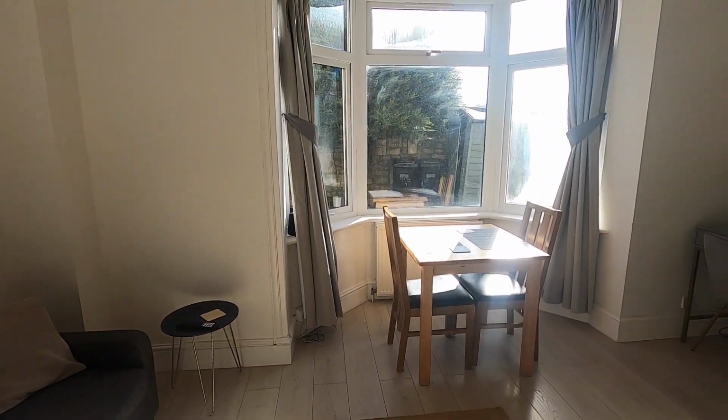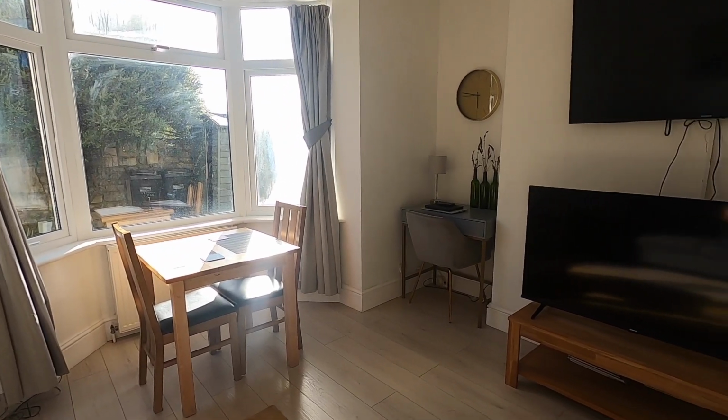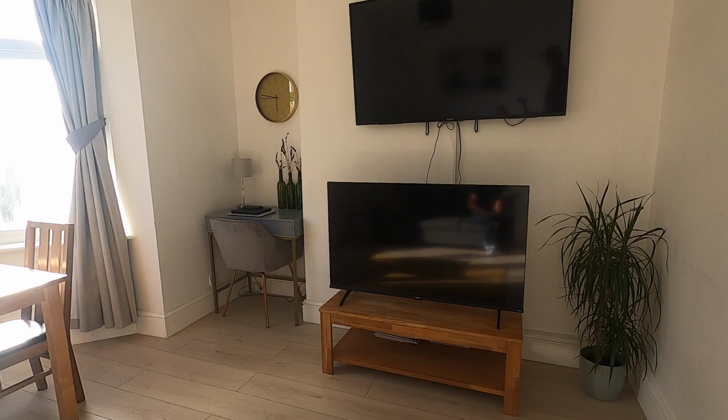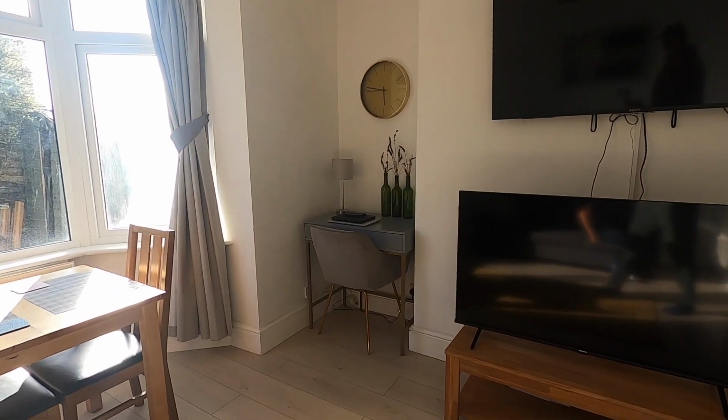I'm currently in the living room. And opposite of the couch here, we have a dinette set. And then we have our TV. The landlord did order a new TV while we were here, so the old one is still in place. There's a little desk area on the side.